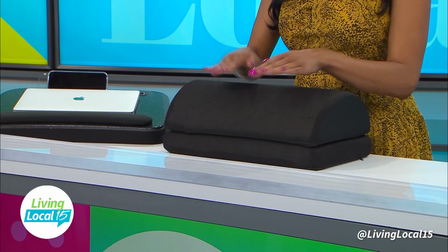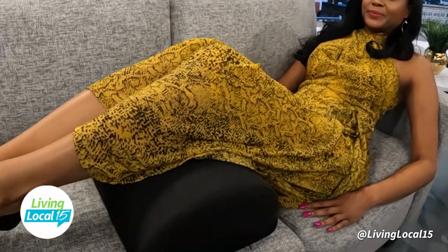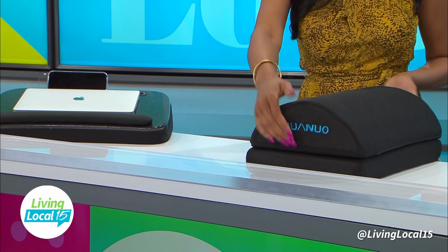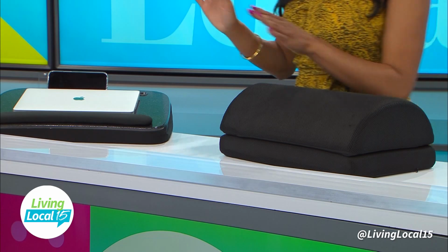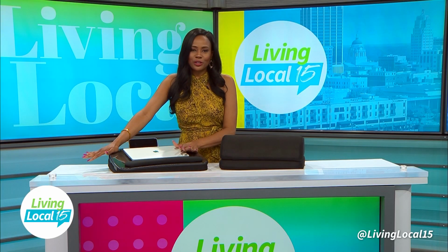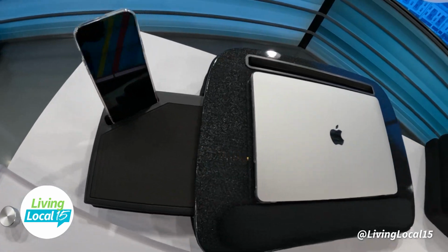Lastly, if you're needing to elevate your legs for any reason, let's say that you are trying to get your blood circulating, or if you have an injury, you can actually lay this sideways on the couch and dip your legs over it, okay? So it releases pressure. So you can do three things with this one footrest, and you can be mobile and be very convenient while you're working from home, if you're working at a hotel, if you're working at your office, anywhere. You can take this anywhere with you.